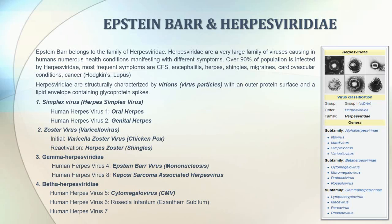Herpesviridae are structurally characterized by so-called virions, which are virus particles with an outer protein surface and a lipid envelope that contains so-called glycoprotein spikes. And here are the different types of herpes viruses. First is the simplex virus, which has two subspecies, oral herpes and genital herpes. Then we have the zoster virus, also known as varicella virus, which has two subspecies as well: the varicella zoster virus, also known as chickenpox, and the herpes zoster, also known as shingles.